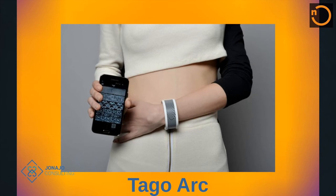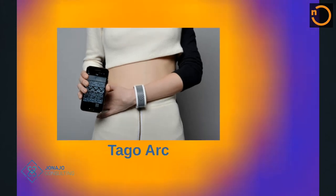Here's a device that I actually just found out. It's called the Tego Arc, and it's a wristband, but you can actually, on your iPhone, select what kind of patterns you want to show on your wristband. So it's e-ink, right? So it doesn't even need light or something. It's the same stuff that your Kindle is made of. That's an interesting wearable.